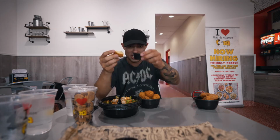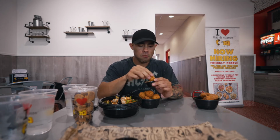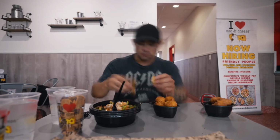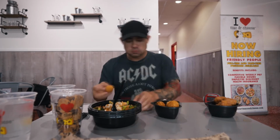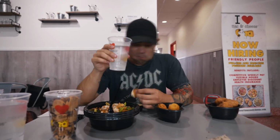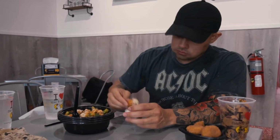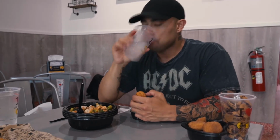So we're gonna take out the mac and cheese bites, mac and cheese fried. It does come with cheese dipping sauce. I don't know if it's gonna be necessary, but we're gonna go ahead and do it for the first one. Yeah, it's good together. And for the last mac and cheese bite.